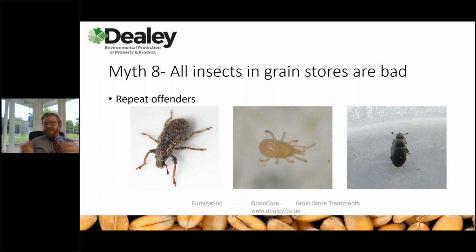They're actually very useful things to have in a grain store. They kill things like book lice and predate on them. And then everybody's worst enemy on the right-hand side, the old cabbage stem flea beetle. These are the things that go everywhere at harvest time and get stuck in your beard, and everybody hates them.